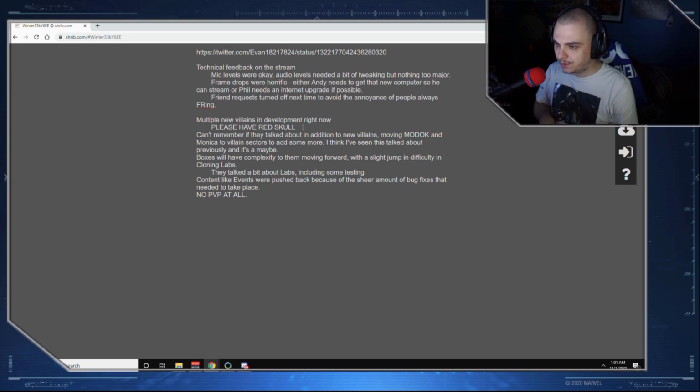The Mandarin would be cool. God, when I think about these guys, I just go back to Marvel Heroes and think about all the villains that we would fight. Obviously it's a little bit different. There's more that goes into it in Avengers than what would go into Marvel Heroes, for example. But I definitely would want Red Skull.